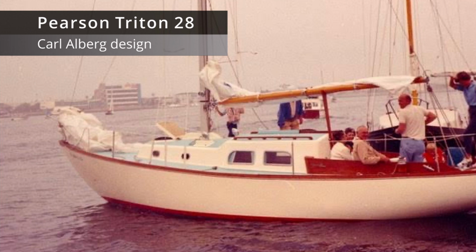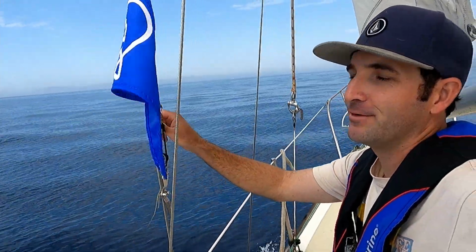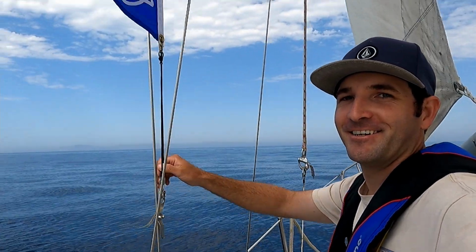I never knew my grandpa. He passed, I think, about a month after I was born. But he was a boater, and him and my grandmother were both just in love with the islands and that lifestyle. My grandpa used to have a Pearson Triton, and here I am with a Cape Dory 28. But today, as we pull up, it's our first time to Catalina Island. I now have my own burgee flag, and it's brand new. I just set up the rigging this week, and we're going to raise it as we fly into Catalina Island.